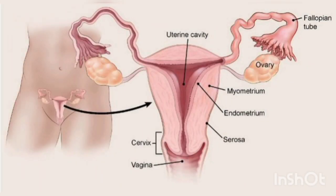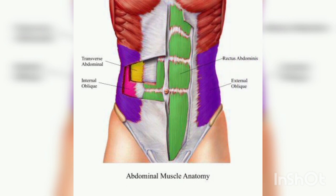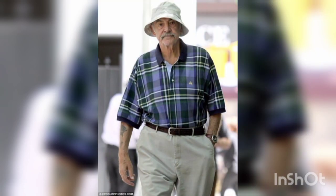In women, this type of hernia can occur if reproductive organs or the small intestine slide into the groin area because of a weakness in the abdominal muscles. The direct inguinal hernia is caused by weakening of your abdominal muscles over time and is more likely to be seen in adults. Direct inguinal hernias occur only in men.